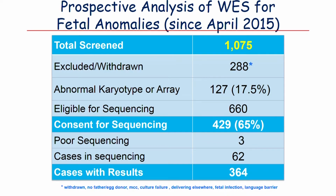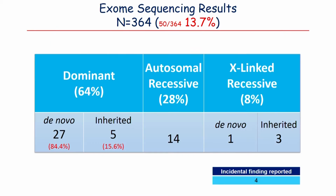So this is more or less to date. Actually, it's probably about 2 or 3 months old, but the proportions haven't really changed. And we've screened probably now closer to about 1,400 or 1,500. There's a number that get withdrawn for various reasons. We do see the normal yield of abnormal karyotype or microarrays. That left us with about 660 eligible for sequencing. We got a 65% consent rate, a couple dropped out because of poor sequencing, and we have a whole bunch ongoing. So what I'm going to report on is 364 trios.